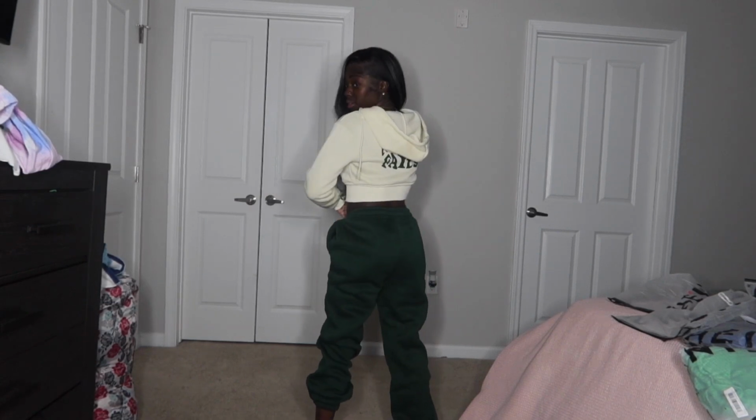Okay, so this is the second one. This outfit is really cute, and I love sweatpants. I do. I really do. They're very comfortable, not gonna lie. This is very chill. This is what the back says. Oh, y'all can't even see. It's giving really, I don't know. I like it, though. I love it.